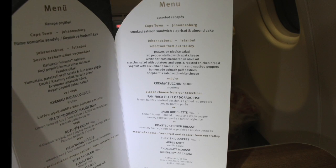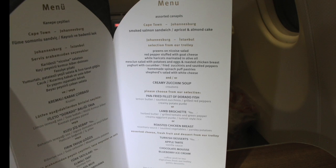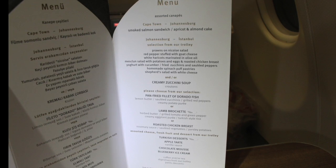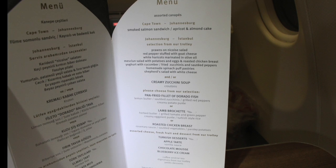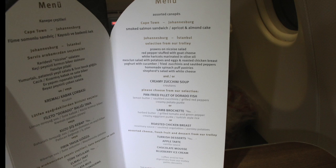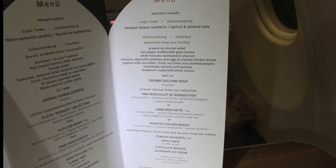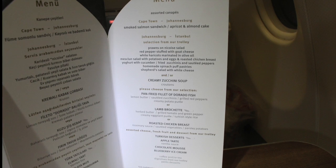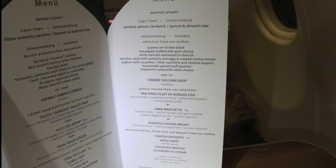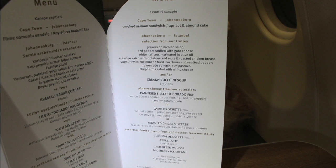But that's okay, because I ordered the next best thing, which was the pan-fried fillet of Dorado fish. I also had the cream and zucchini soup, and pretty much everything from the entree selection. And for dessert I had everything as well: Turkish desserts, the apple tart, chocolate mousse, blueberry ice cream, and I finished it all up with a nice cup of tea.